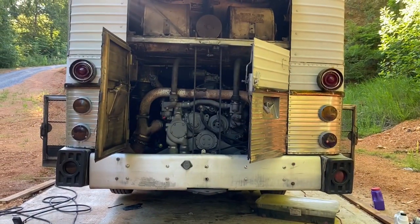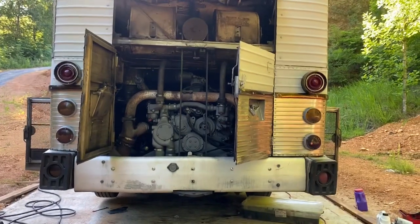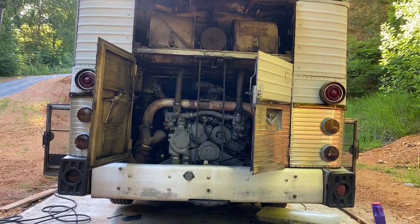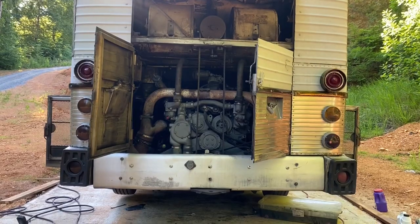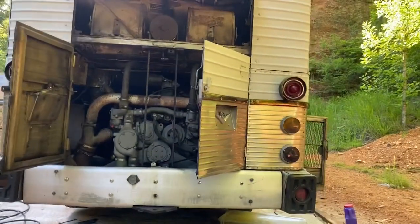Okay, we've done the oil change, new filter. Oil's in it, oil level's full. Primed the oil filter. I'm going to do the fuel filters after I get started. I just want to make sure I don't have any issues with anything here. Oil bath air filters have been serviced. Everything should be good to go here. Kelly's going to fire it up. Go ahead and start it, Kel.